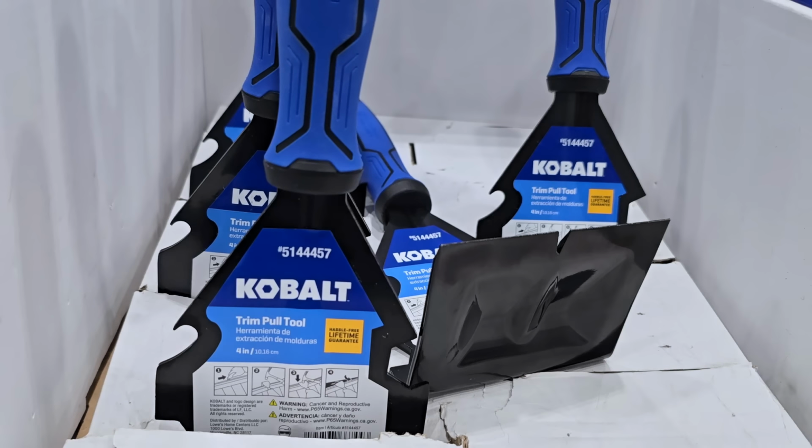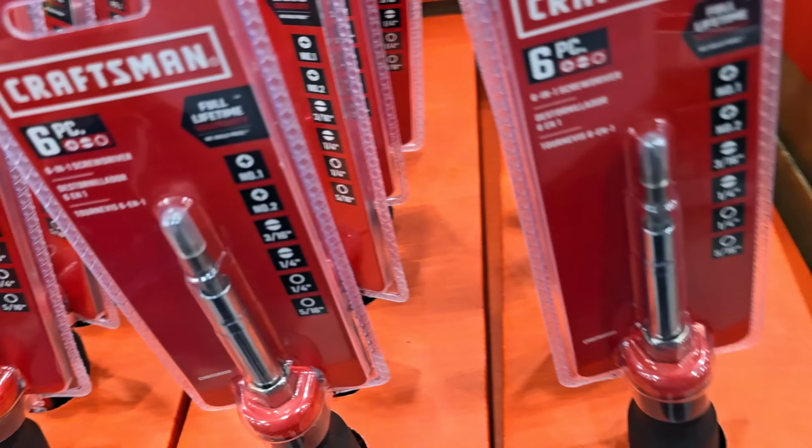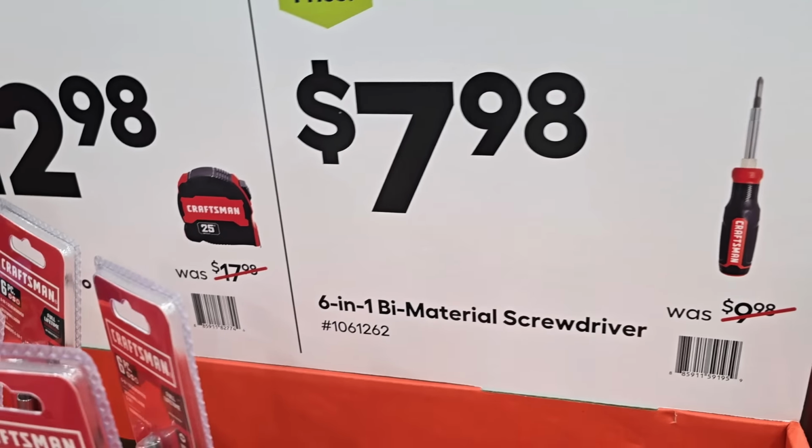There's a trim piece removal tool. You could use that for a lot of different things, not just that. And then we got a screwdriver set, 6-piece. Well, 6-in-1. $7.98 and $12.98 for the tape measure. Craftsman 25-footer.